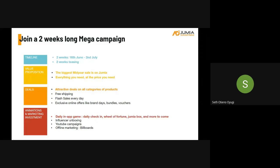For flash sale deals, you can send your deals on the website. We have the open campaign platform on the Seller Center. You'll be able to click and submit your deal. So you can submit your deals on the Seller Center, that is if you are mid and long tail. For key accounts, they'll send to their key account managers, who will be able to curate the deals that they've shared.